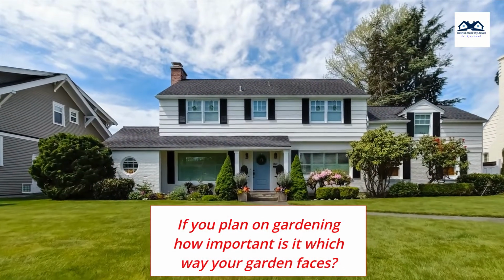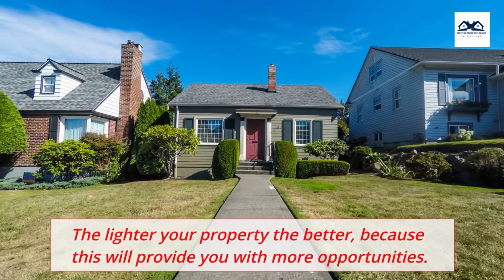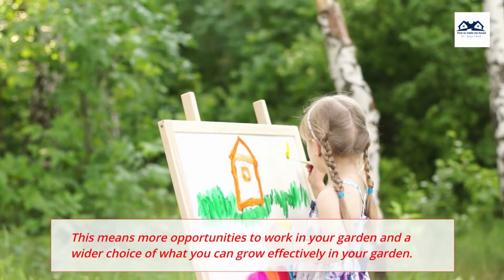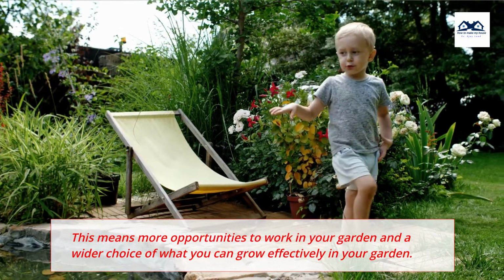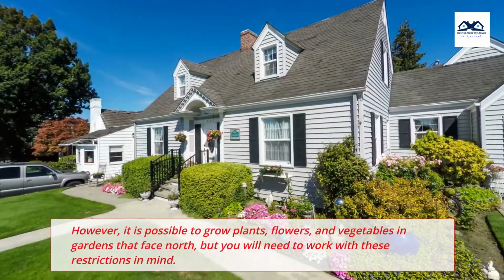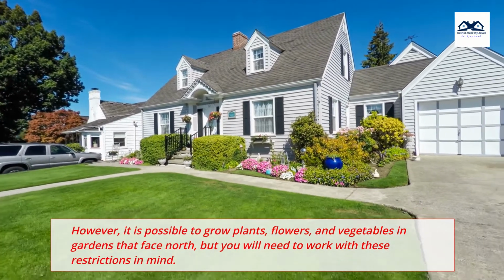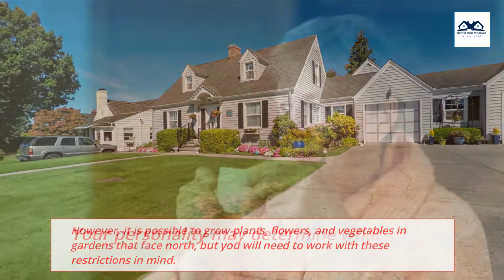If you plan on gardening, how important is it which way your garden faces? The lighter your property, the better, because this will provide you with more opportunities. This means more opportunities to work in your garden and a wider choice of what you can grow effectively in your garden. However, it is possible to grow plants, flowers, and vegetables in gardens that face north, but you will need to work with these restrictions in mind.